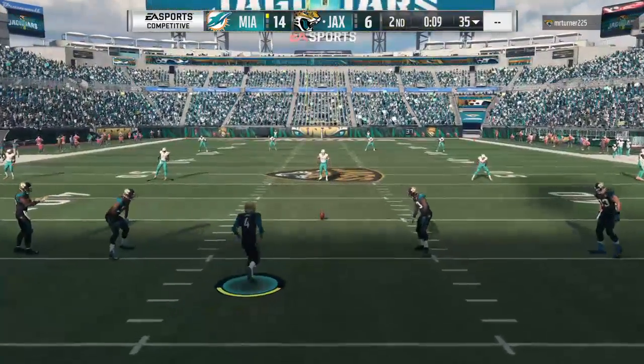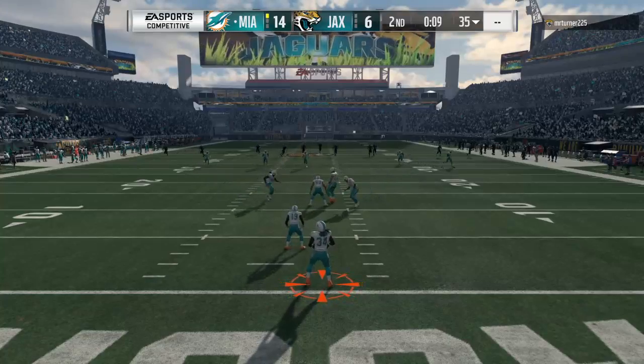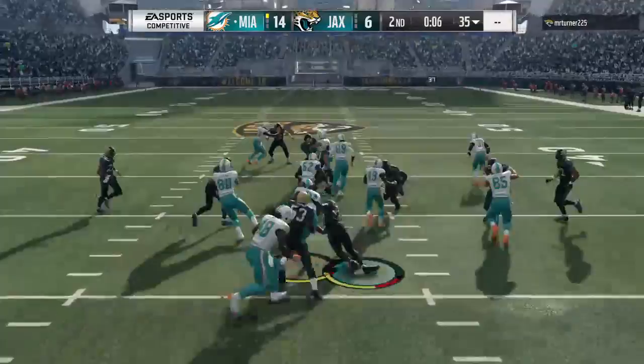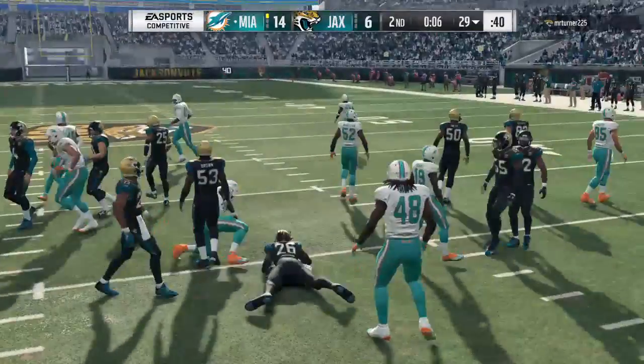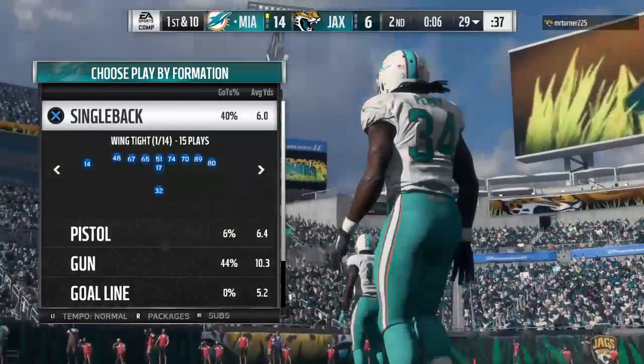Now after the made field goal, back out Lambeau to kick this one off. This will be taken in at the 1. And it's a pretty good return here as he'll get it up to the 29-yard line. So now here come the Dolphins.